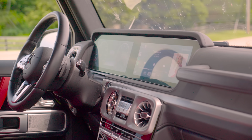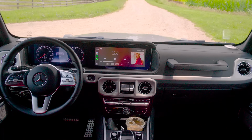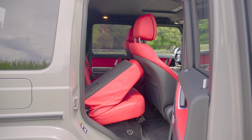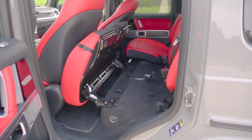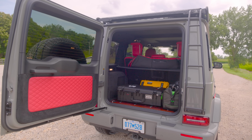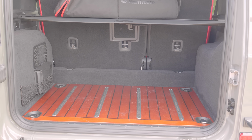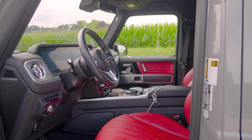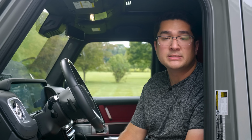No touch screen. You have to use the trackpad or a jog dial for everything. Whether that is a pro or a con versus their new interior electronics, I'll leave it up to you. This is a two-row SUV. The rear seats do not fold flat. You have a very large boxy trunk, which with this interior option gets a wood floor, which honestly looks really nice, though it does scratch easily. Past that, though, again, we're not going to focus too much on the interior of this because it's all updated for the W465 variant. Let's head in the shop and put this thing up on the lift.